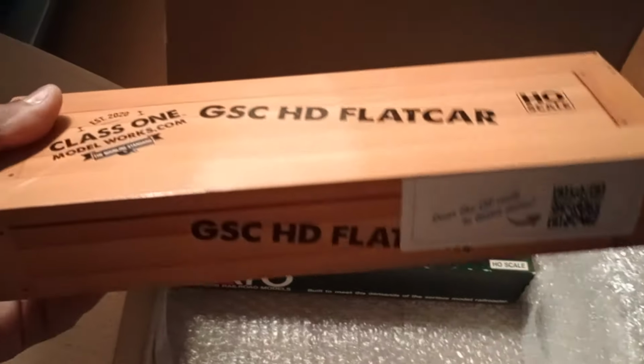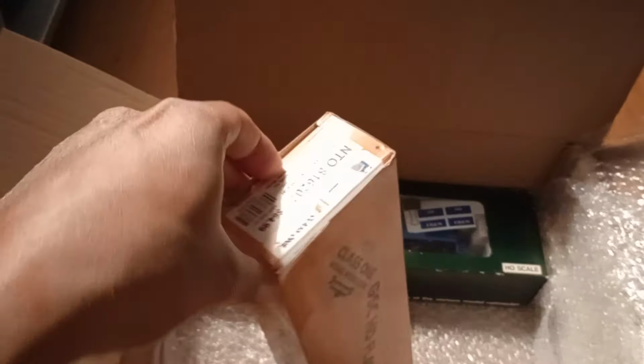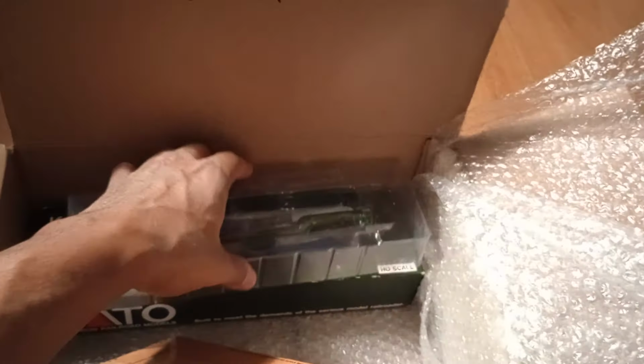A GSD flat car? Nah, nah, nah. Wait a minute, man. Wait a minute. I gotta see this. Wait a second. Let me see if I can open this with one hand. No, no way. No way. No way. Dude. Wait, let me take this out of the box.